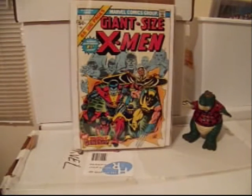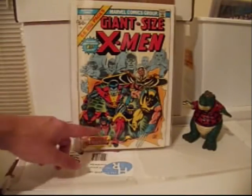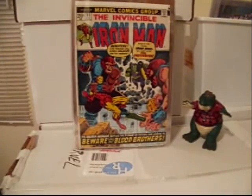Giant-Size X-Men number 1. Again, another book that just kind of puts you on the map as a collector. Like, you just feel, bam, I got that book. First appearance of Storm, Colossus, Nightcrawler, Thunderbird, Magic. First appearance of the team. It's fantastic. Another big book.